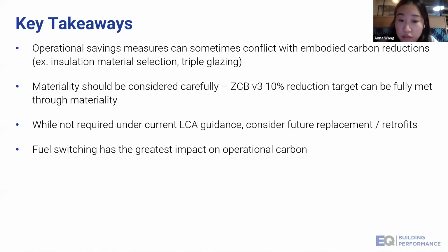And replacement and refurbishment, while not currently being accounted for in most LCAs, the replacement of an envelope can have a really large impact on lifetime carbon. So good idea to consider that.